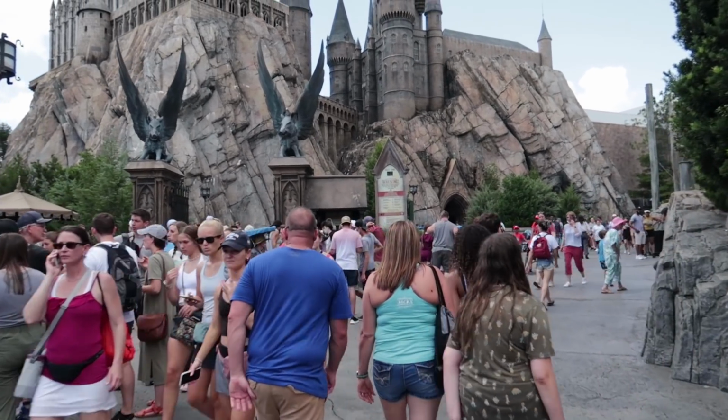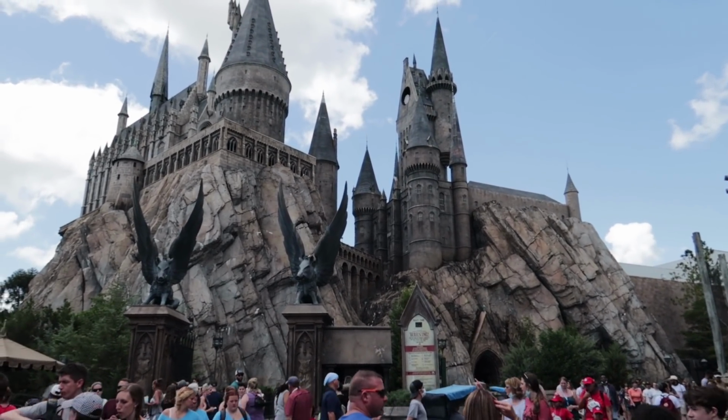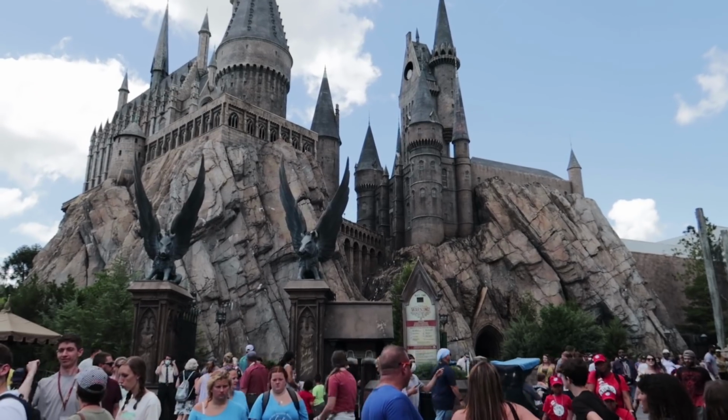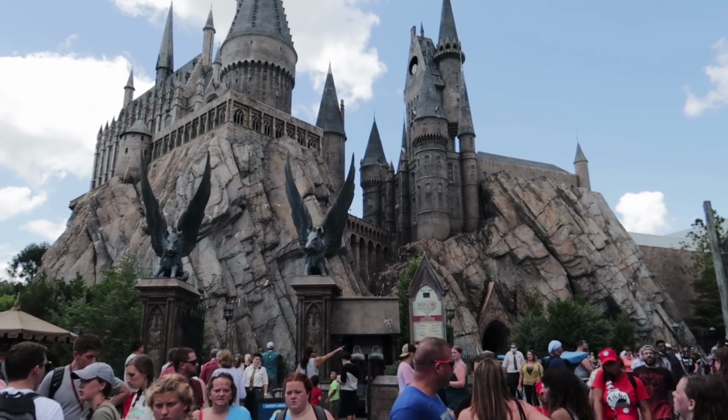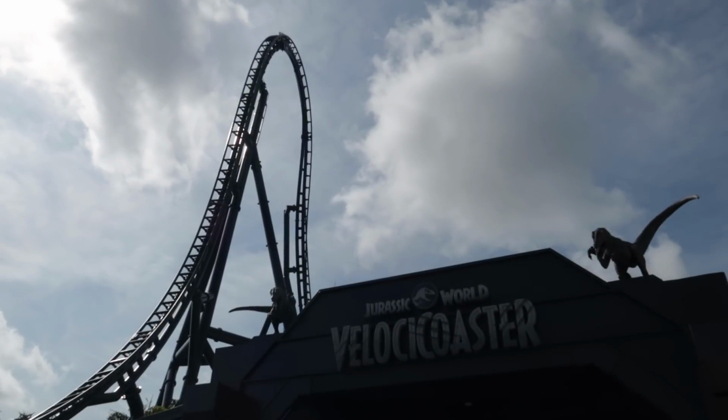Occasionally, I've had people ask about the Hogwarts projection show. I am hearing rumblings of it returning soon. Rumor alert, rumor alert.